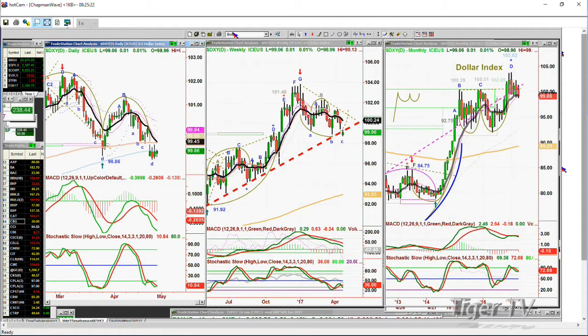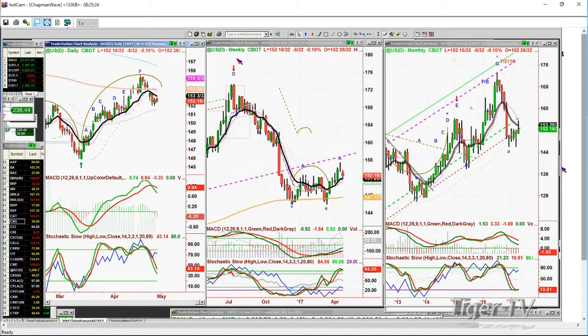Not only that, if I can show you bonds, made a peak, an F top in the Chapman wave. It's starting the arch formation. You can see even the MACD has turned and crossed negatively. The green line, the 9-period differential, boom, goes underneath the slow moving average. Stochastic's way down after being up in the 86 area. It's way down at 43%.